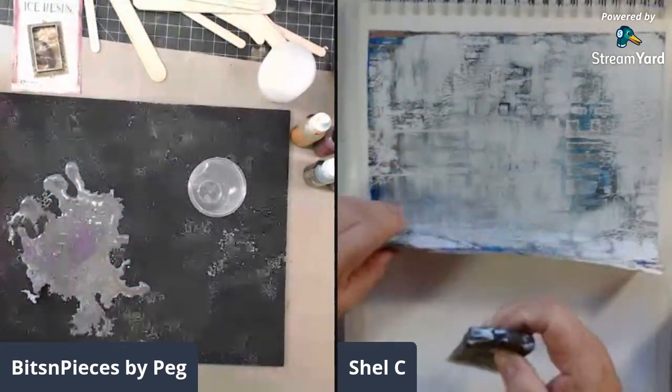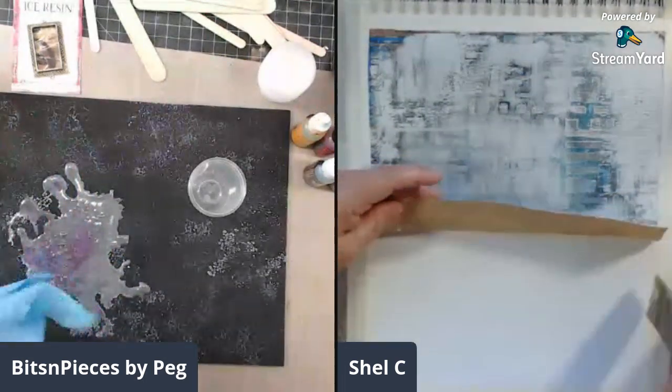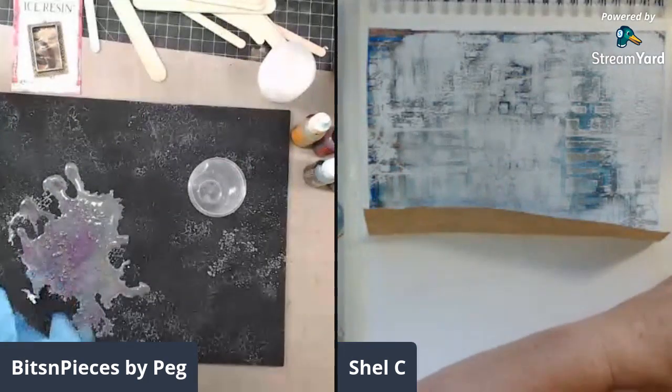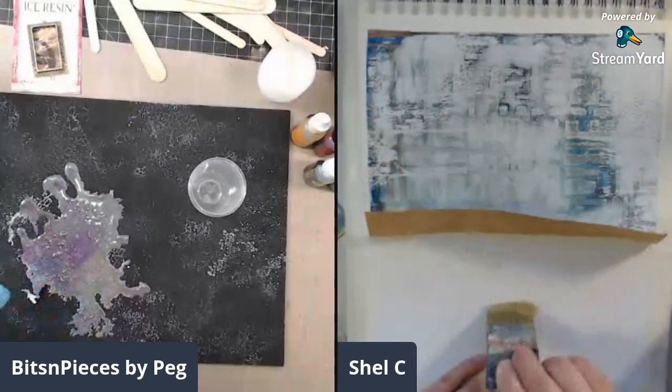Okay. So, mixing the resin. This resin is a 1-to-1 ratio. If you get resin, read your own instructions, because they vary, you know.